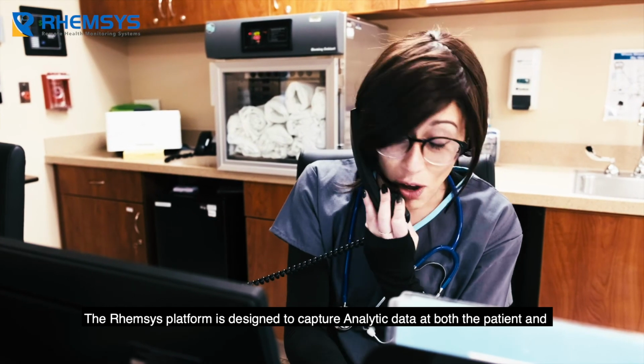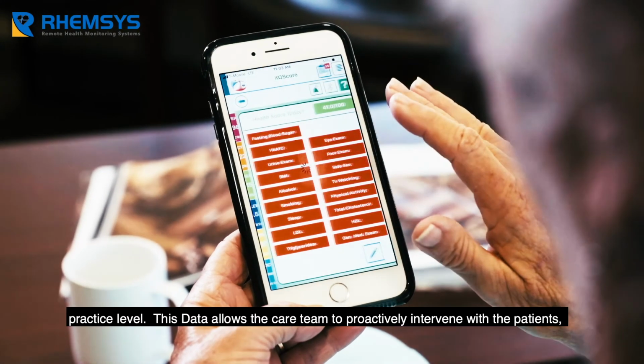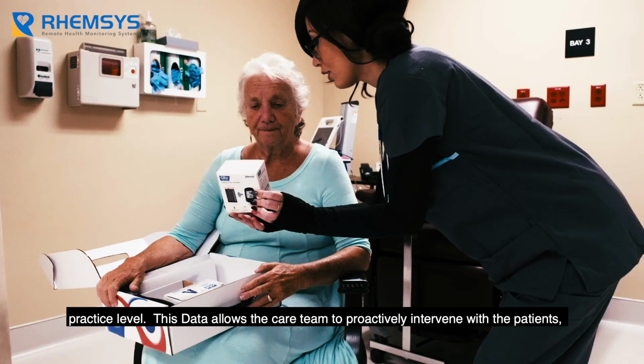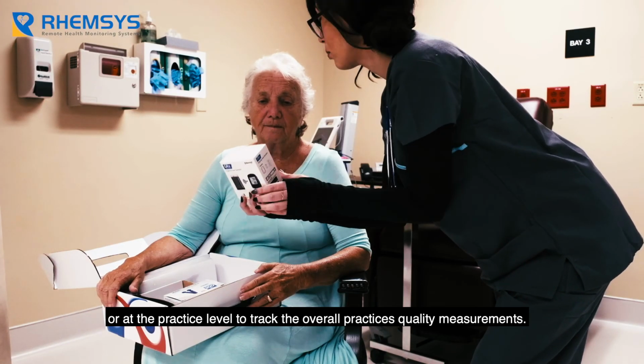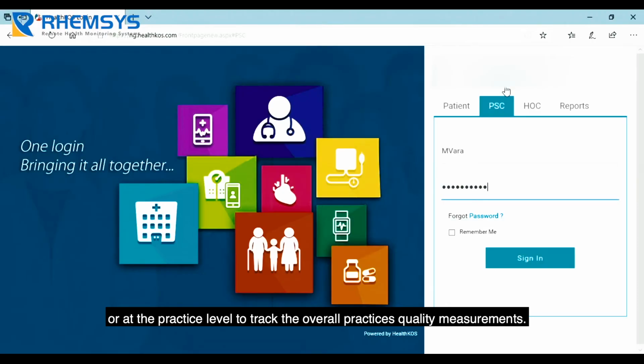The Rhemsys platform is designed to capture analytic data at both the patient and practice level. This data allows the care team to proactively intervene with the patients, or at the practice level to track the overall practice's quality measurements.